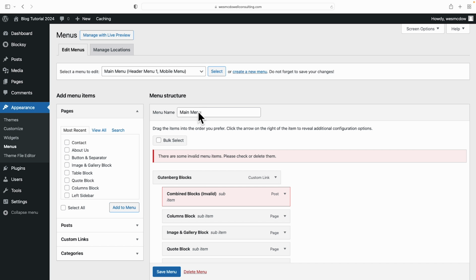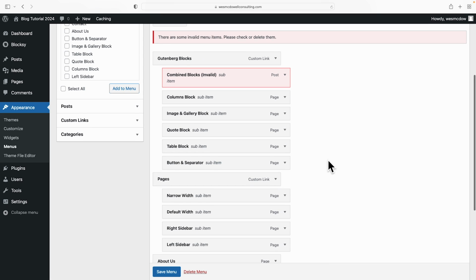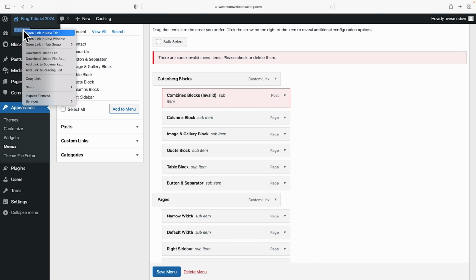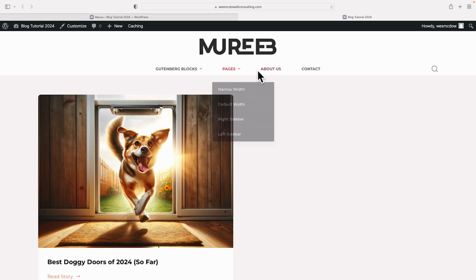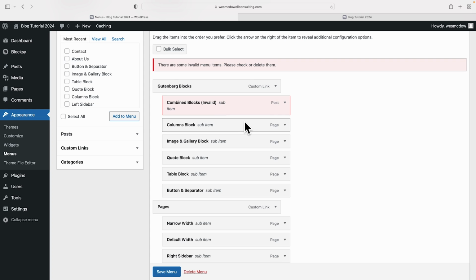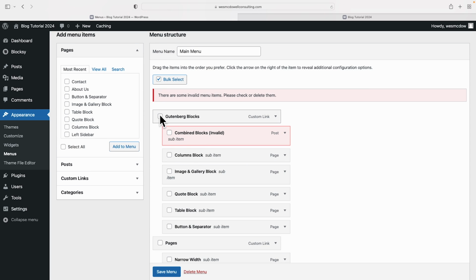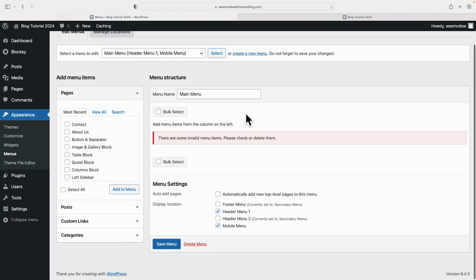So this is our main menu, and these are all the different pages that are on that menu. You'll notice some are nested underneath. I'll just show you what that looks like real quick. So we have these, like Gutenberg blocks is the main one, then all these are nested underneath it. We have the same thing under pages. So what we can do here, if you want to just get rid of all of these, we can just click on bulk select, and then I'm just going to select each of these individually. And then I'll click remove selected items. Now the menu is empty.